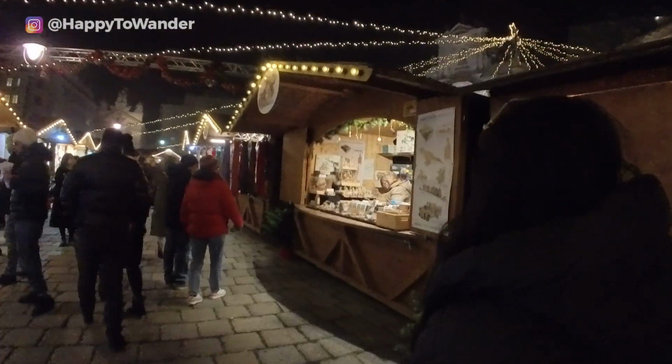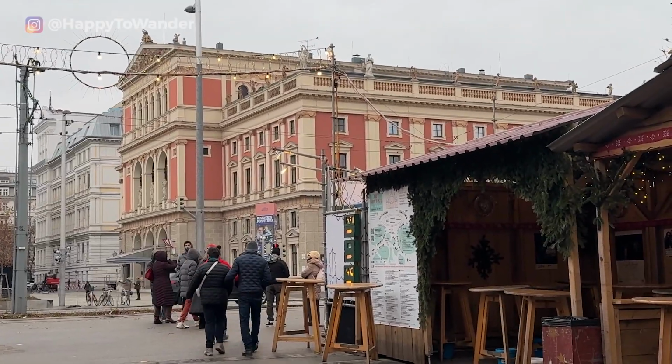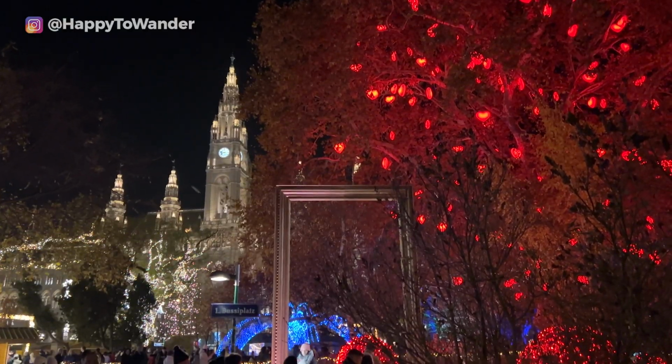Now, let's start small and work our way up, saving my personal favorites for last. Around the city center, there's no shortage of Christmas markets to explore in Vienna, most of which are within easy walking distance to one another.